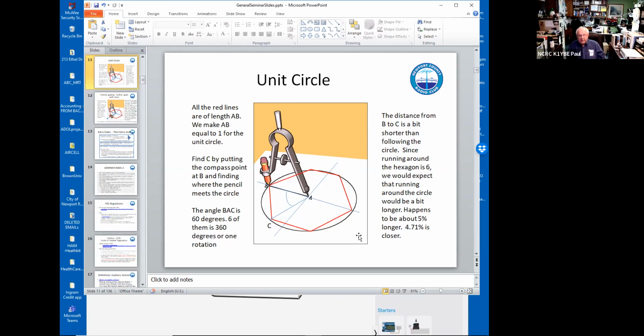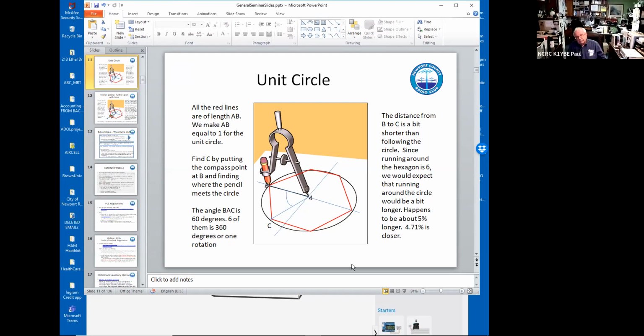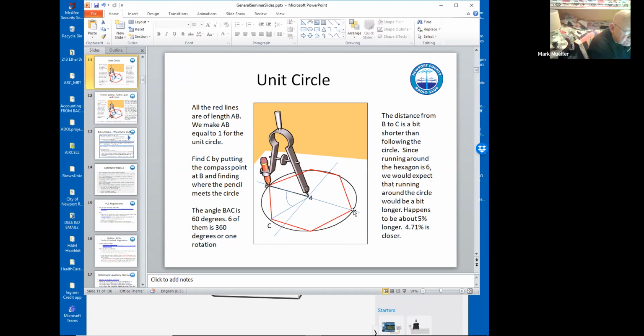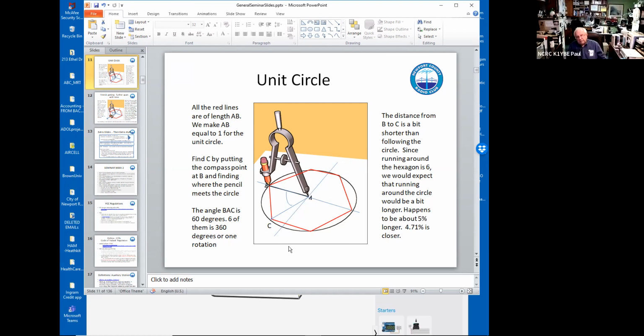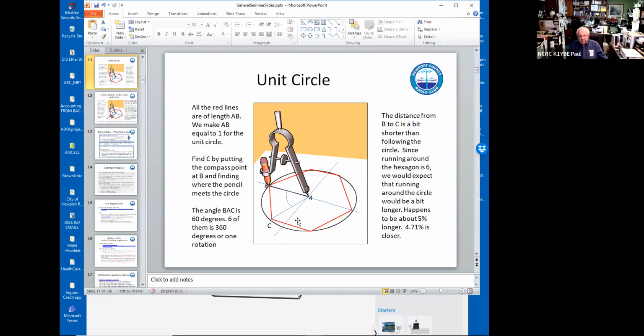number to be more than 6? What do you think? It's always going to be 6 if I follow the red lines, but if I follow the black line, you think it would be more than 6? Yes, it would. Yeah, it would be more than 6, right? If you use the radius, it will only be 6. I'm not sure you're following what I'm saying, Mike.